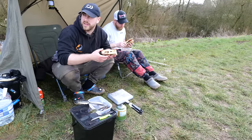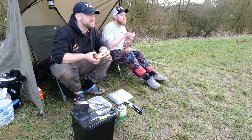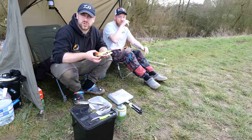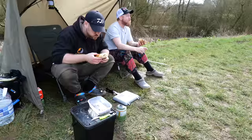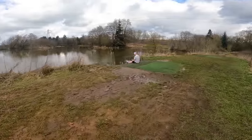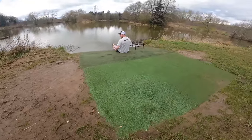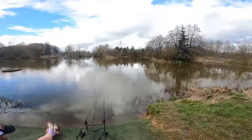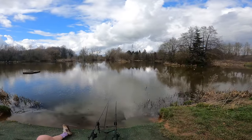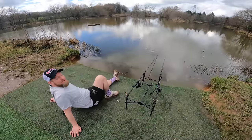So Robbo is saying that he's potentially going to move down one swim while there's still nobody here and fish the zigs somewhere a bit shallower over to the island. But it's boiling this. Look at the peg over here. Got to stay active in this game, man. Trying every peg up lake. Yeah. 5 minutes on the fish is better than 5 hours away from them.